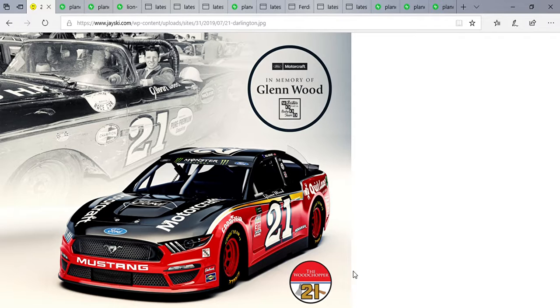And I see it's called the Wood Chopper, I guess. I like how they put Glenn Wood's name on the side. It makes it look more classic, just like the picture too. Yeah, I'm really digging this. If I ever see a die cast of this, I'm gonna really get it, because it'll be worth getting.